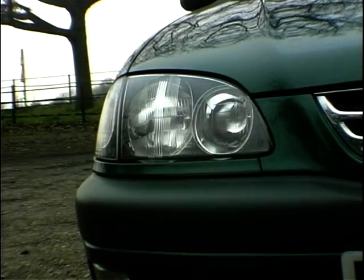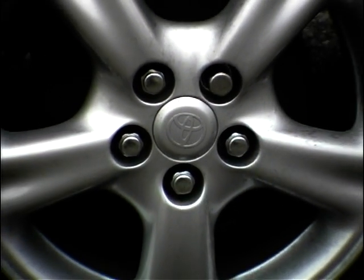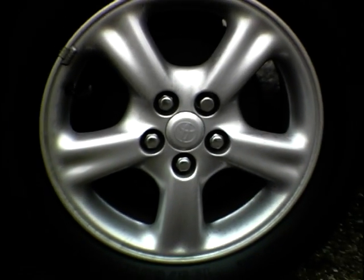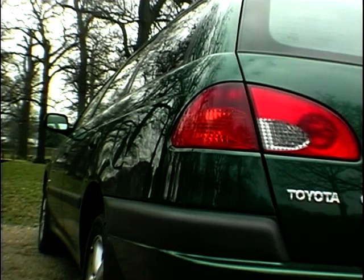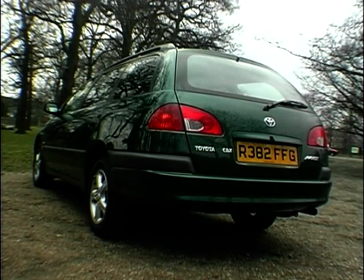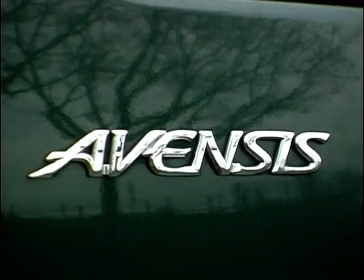Overall, I like the design of this estate car, but it's not going to light any fires in the motoring world. It's a good machine, but its performance is as dull as the interior planes of plastic. The Avensis 2-litre CDX Estate does 0 to 60 in about 10 seconds, has a top speed of 125 miles an hour and an average fuel consumption of 33 mpg, and it costs just under £20,000.